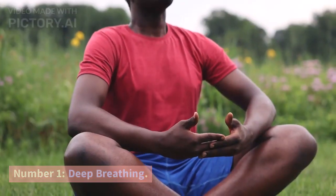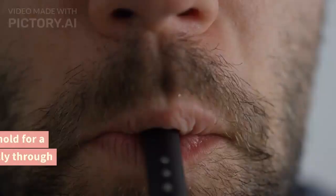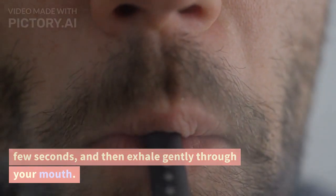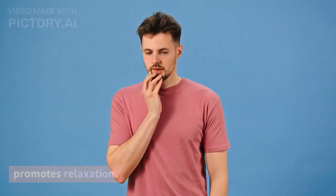Number 1. Deep breathing. Take a few moments throughout your day to practice deep breathing exercises. Inhale slowly through your nose, hold for a few seconds, and then exhale gently through your mouth. Deep breathing calms the nervous system and promotes relaxation.